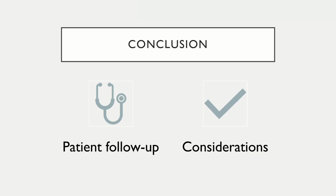In conclusion, with patient follow-up following wide surgical excision by means of complete scapulectomy, our patient did regain function of the limb and has been free of disease for 4 months as of his last recheck, and I'm happy to report he's still really doing well.